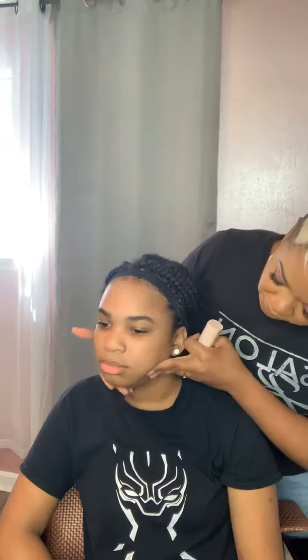We're going to skip this step today because Bria doesn't have really oily skin, but she does have some little scarring from pimples that she's been messing with, and I'm just going to use a lightweight foundation to cover up those scars that she has on her face.